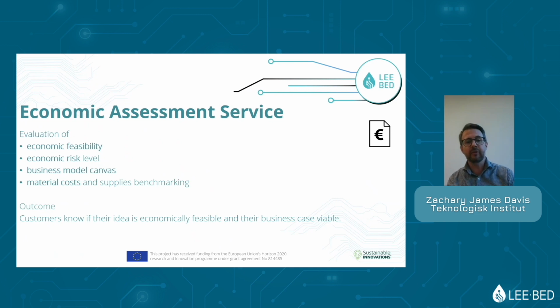The economic assessment service is, of course, about economic feasibility. You probably have a cost ceiling that you need to be below before this will even go to market. Then we can take this into account. How much can, for example, a printed solution cost compared to a printed PCB solution, a standard solution? So we can benchmark these two in a modeling phase.